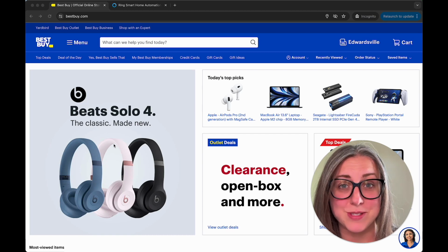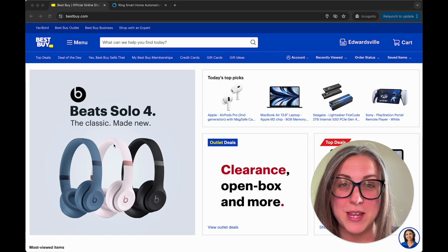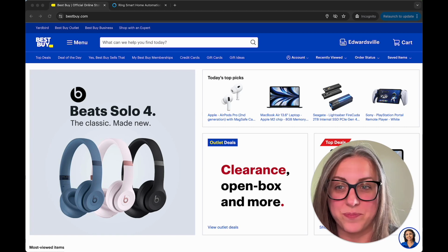I'm prefacing this with saying I love Best Buy. I worked in one of their stores during high school and college selling computers, and really selling computers in their store ignited my initial love of technology. So, love the company. What I don't love is their desktop navigation, and I'm going to tell you why.